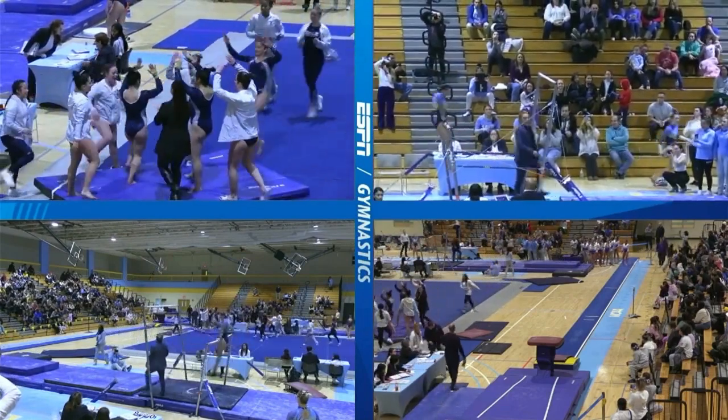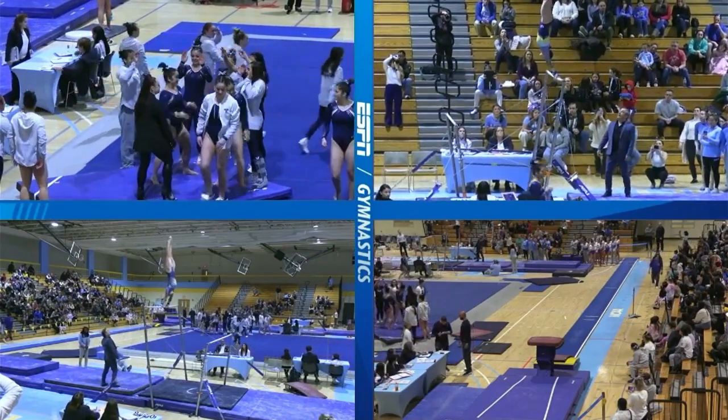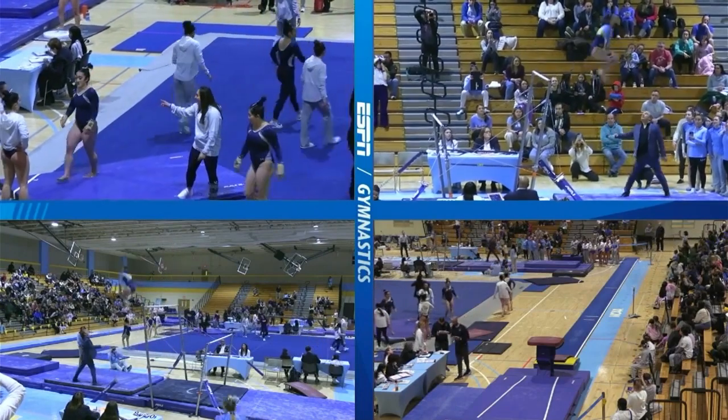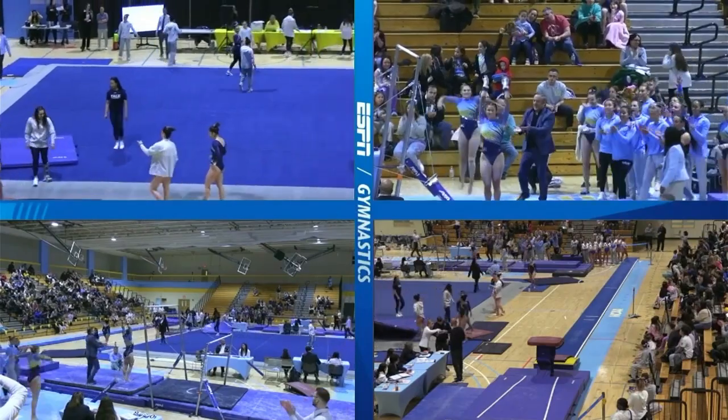Another great routine for Yale on floor, Chloe DeJoy. And another one from Miss Annalisa Page on the uneven bars for LIU. Beautiful extension. Awesome stick right there for LIU on bars.